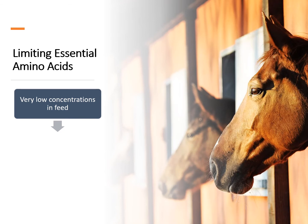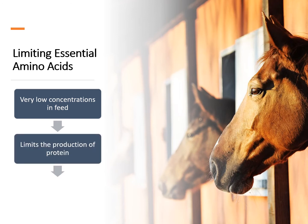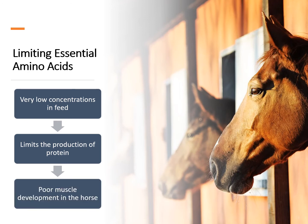Because muscle is made up of lots of protein, which is made up of strings of amino acids, when some of these essential amino acids are very low in concentration in the body, there is limited production of proteins needed to form muscle. The result is poor muscle development in the horse.